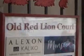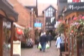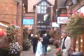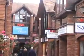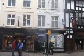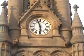This is called the Old Red Lion Cove. Now it's a shopping arcade. You have nice shops here, all branded shops. I guess pretty expensive as well. Do your shopping. At the town center.